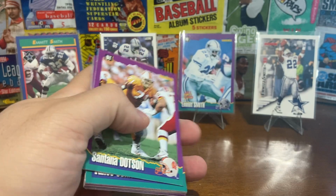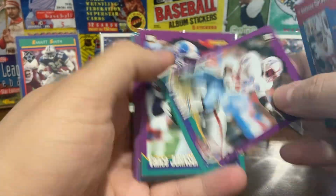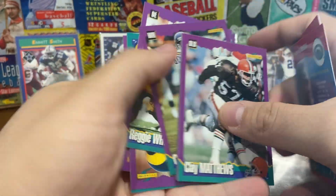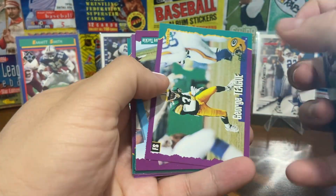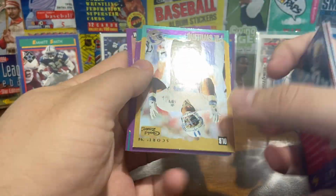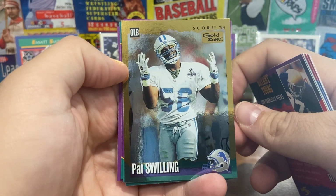There are some key rookies here. We do have Marshall Faulk, we do have Willie McGinest, Trent Dilfer. Those are kind of the big three in the set. There's some inserts as well, which hopefully we'll run into a few of those along the way. And then the 1 Gold Zone card per pack. George Teague. 330 card set, 49 Hall of Famers in the base set. So pretty good Hall of Famer to player percentage.